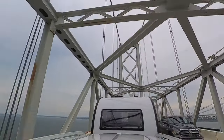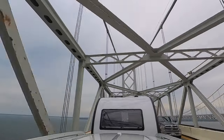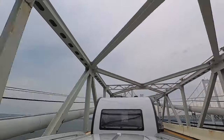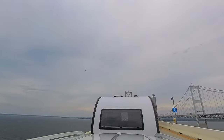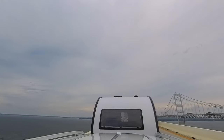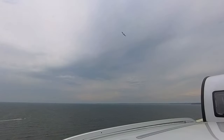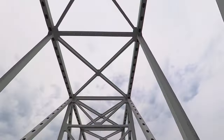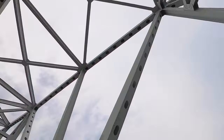Well, the weather isn't great, but the gray sky somehow complements the battleship gray paint and the water 354 feet below. That's 107 meters for our international friends. When it opened, it was the world's longest overwater steel structure. Hopefully the weather will be nicer on the return trip and we'll enjoy some more of this unique bridge's history.